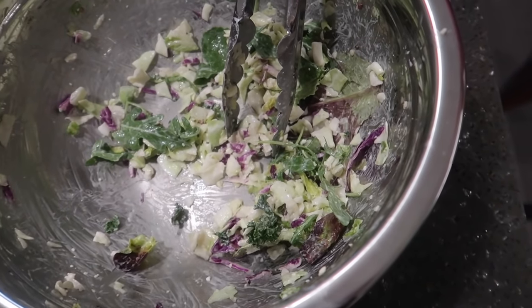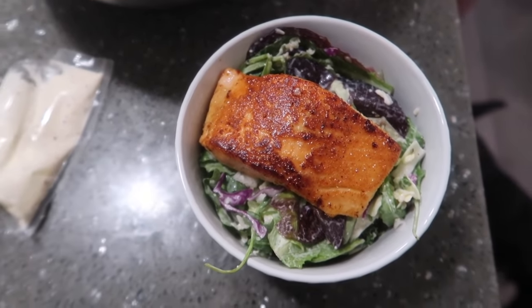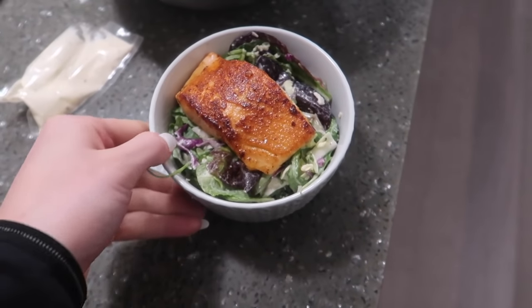Oh, we forgot to put the tomato. We didn't put the tomatoes in, but whatever. It's quick. We have a busy day. I have a presentation in 45 minutes at 7 p.m. Then we have a volleyball game. So, woo! We are moving and shaking. Okay.